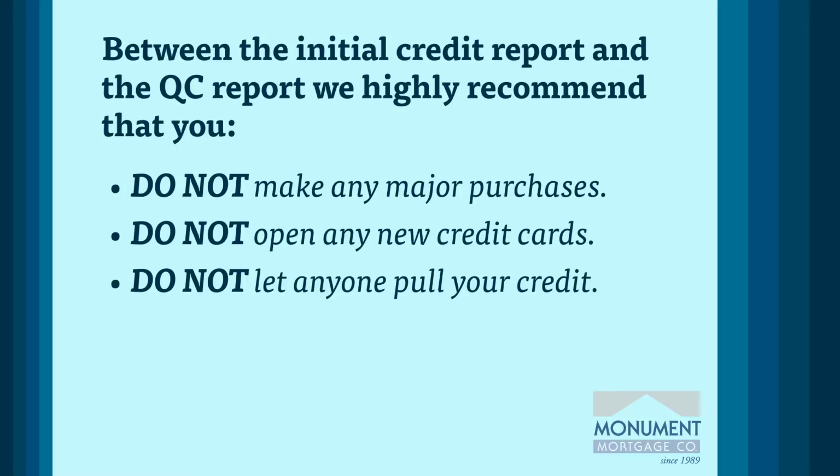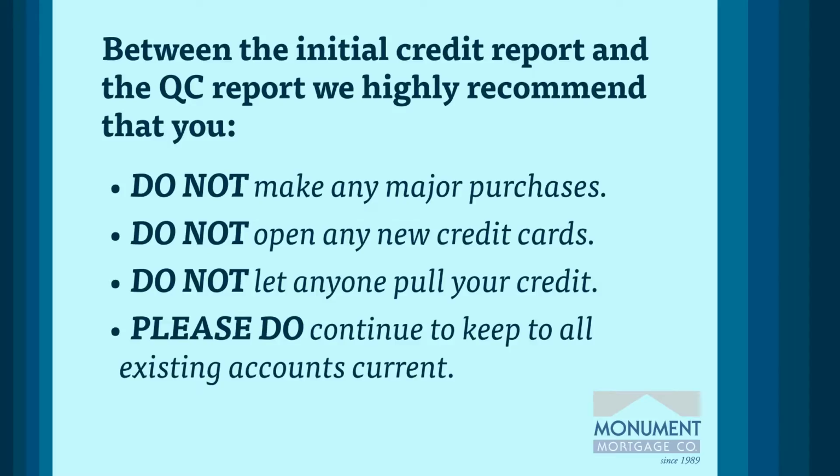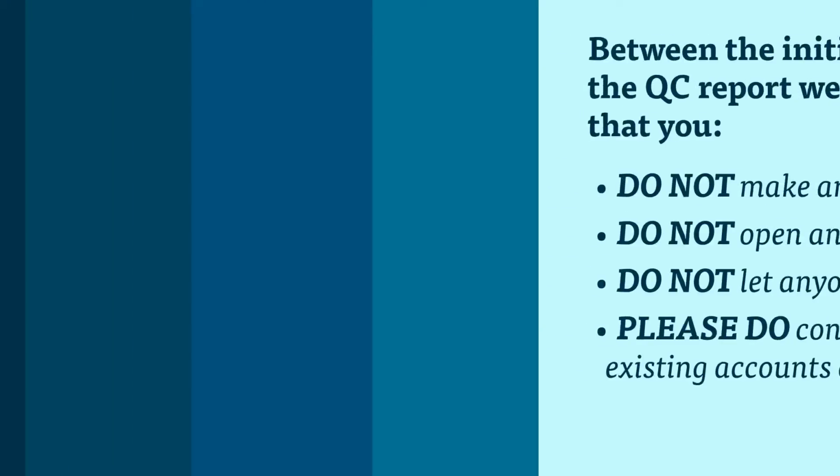Even one inquiry can cause a delay. And please do continue to keep all existing accounts current. If any changes to your credit history do occur, please notify your loan officer as soon as possible.